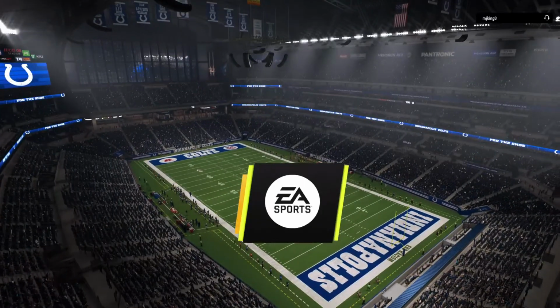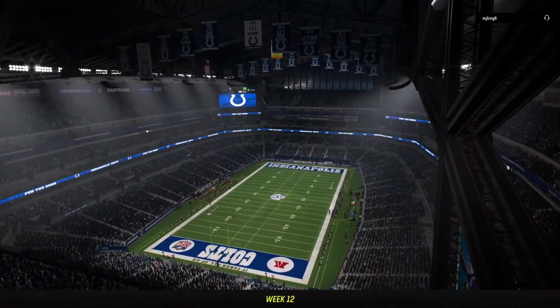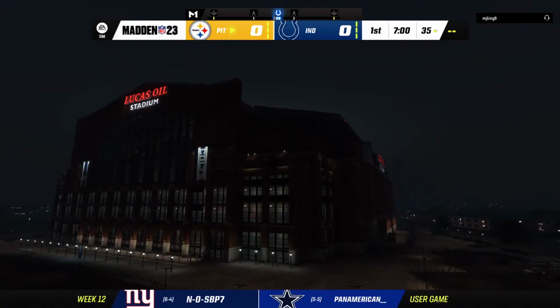Coverage of the National Football League is on the air. Tonight, we wrap up Week 12 with a good Monday night matchup between the Pittsburgh Steelers and the Indianapolis Colts.